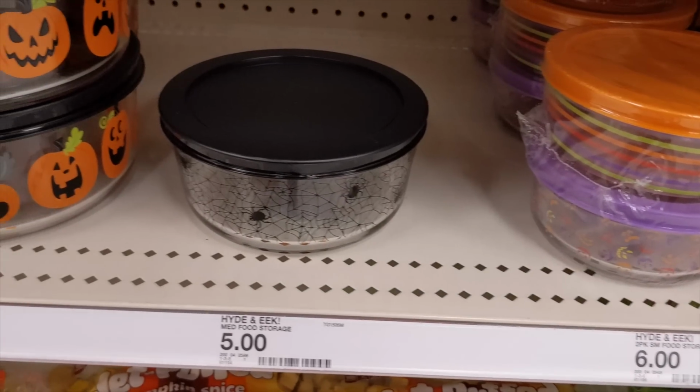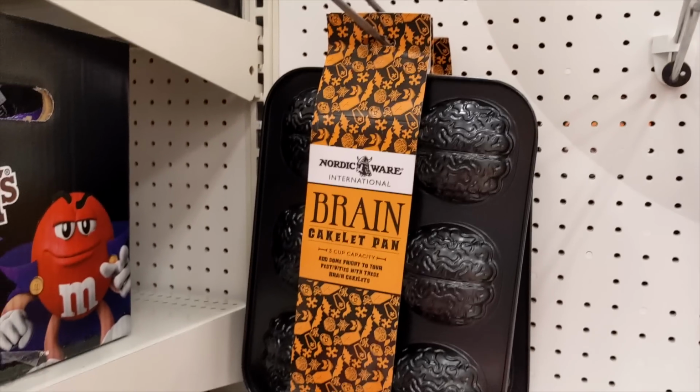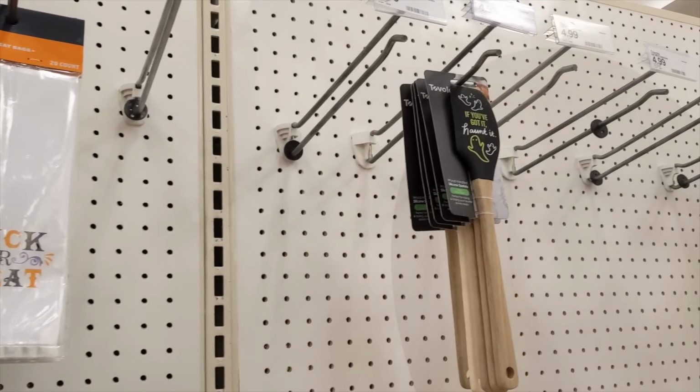Starting off in the baking aisle, we have a couple different Pyrex, spiderweb, jack-o'-lanterns, a couple different baking pans, jack-o'-lanterns again, and brains for your zombie needs. Then we have just a couple different other accessories for your kitchen.